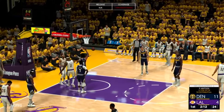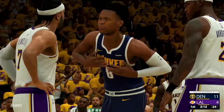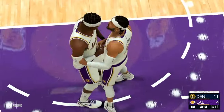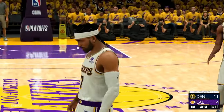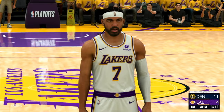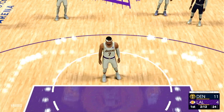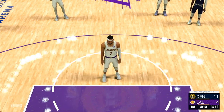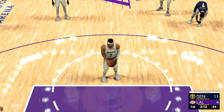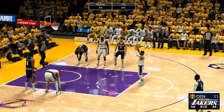Two free throws coming up, and they call the shooting foul. Watson. That's his first personal foul. First team foul. This is his first trip to the line tonight. Gabe Vincent. Shooting 2. And he knocks down the first one.